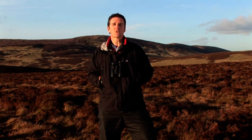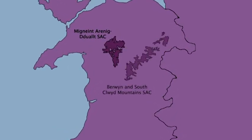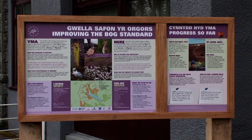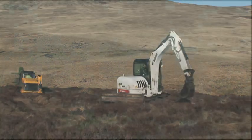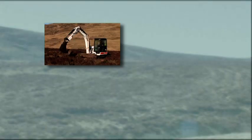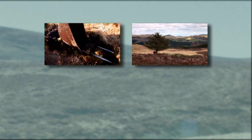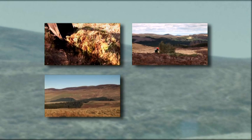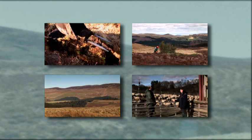The LIFE Active Blanket Bog project in Wales is committed to maintaining and restoring two key areas of blanket bog in North Wales. Mignaint ar Enig Ddialt and the Berwyn and South Clwyd Mountains have both been granted special areas of conservation status, and over 5 years, the project will make significant and sustained improvements to the blanket bogs of these areas. This will be achieved by blocking over 100 kilometres of drains, removing non-native self-seeding species such as Sitka spruce and rhododendron from over 1,000 hectares of blanket bog, removing plantation trees from over 300 hectares of bog, involving local schools, groups and farmers to raise awareness of the importance of our bog and the best ways to help safeguard it.